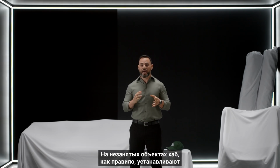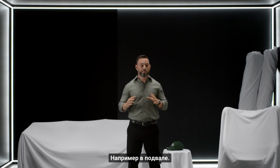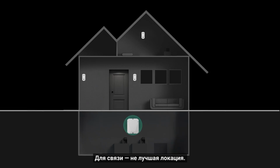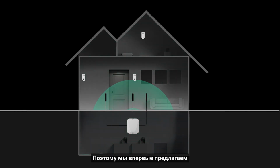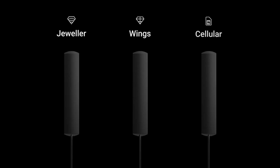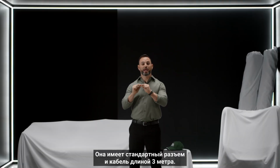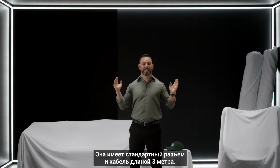At vacant properties, the control panel is usually installed away from the eye of potential intruders. For example, in the basement. It's not the best location in terms of communication. That is why, for the first time, we are introducing an external antenna for the hub. External antenna will enhance Jeweler or Wings signal, as well as cellular. It has a standard connector and a 3-meter cable.